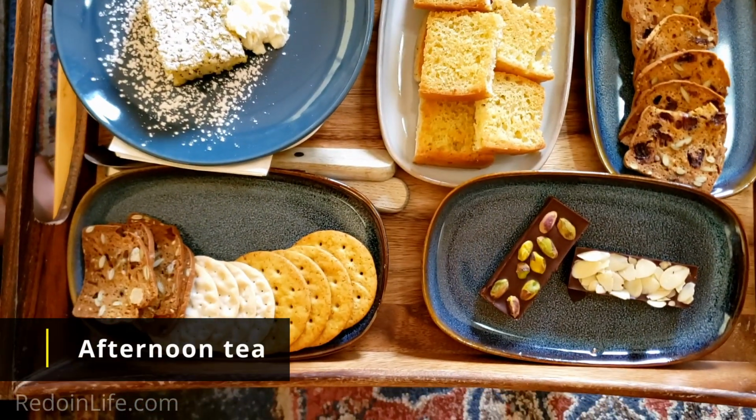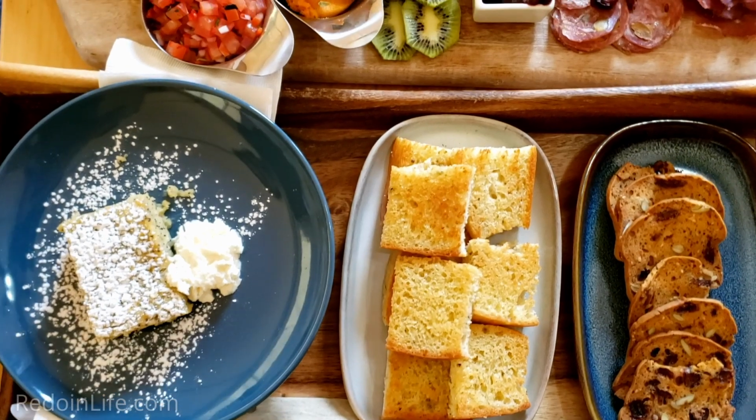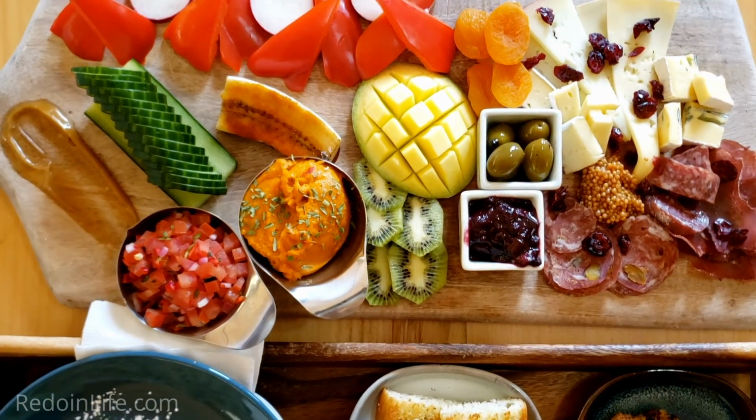Check-in is at the main lodge. When you first arrive after your check-in, you will get afternoon tea, which includes a charcuterie board and dessert. This is typically served from 2 to 5 p.m.